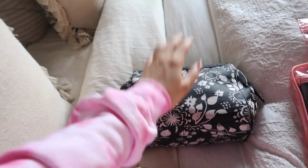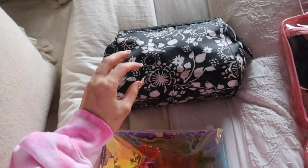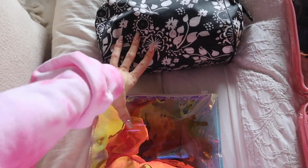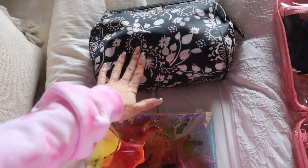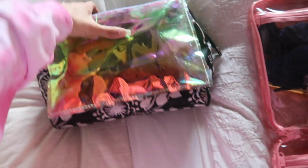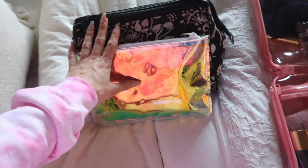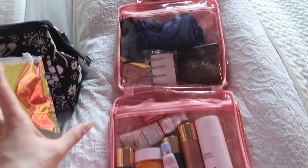Alright, so I'm going to start putting everything in my suitcase, and this is my makeup bag and this is my makeup brush bag, and I actually pack both of these while I'm doing my makeup because then I never really forget anything because I know exactly what I need for every step, and then I add extra stuff for whatever I want to do makeup wise during the trip. So these are done. And then this is like my toiletry bag.